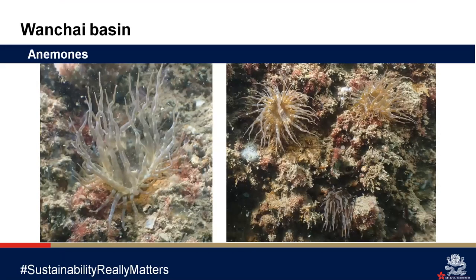So here's a couple of different photographs of the pale anemones up close that we found in the Wan Chai Basin. My dive partner for these dives, Valerie Dodge, I know because I've dived with her many times that she has a great affinity for anemones. So as soon as I saw these, I was like, that's it, we're going to have 2000 anemone pictures and nothing else. But of course that wasn't true.